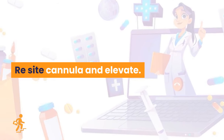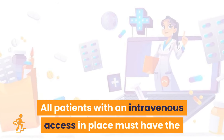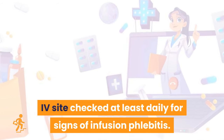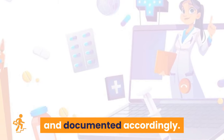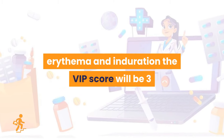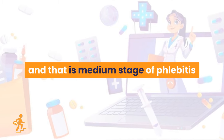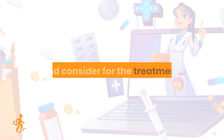Re-site cannula and elevate. All patients with an intravenous access in place must have the IV site checked at least daily for signs of infusion phlebitis. The subsequent score and action must be taken and documented accordingly. If the patient has pain along the path of the cannula, erythema, and induration, the VIP score will be 3, and that is a medium stage of phlebitis, so the best action is to re-site cannula and consider treatment.